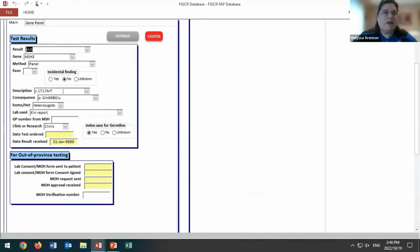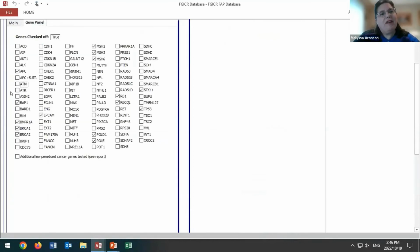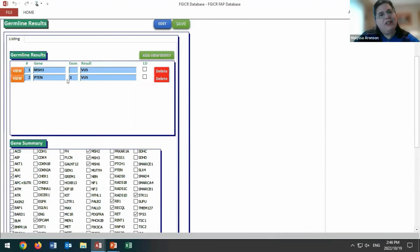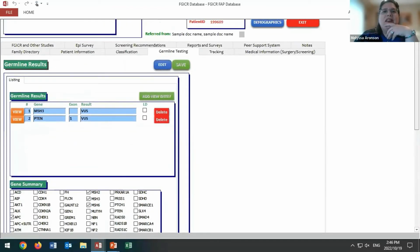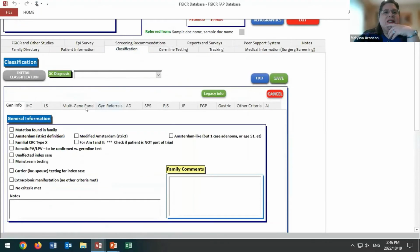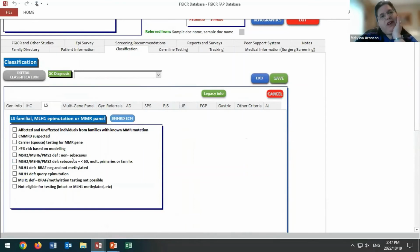So we store the description, the consequence, the exon, all of it is separate so that you can study it a little more easily. And then if it was done on a panel, we're able to check off the other genes that were tested on the panel. And then if they had multiple tests, which they do here, we have a gene summary, which is able to track all the genes that they've had tested in multiple tests if the panels have been updated. We also track classifications. So for example, these are all different areas that people get referred in, but for example, for Lynch, were they referred in because they had an IHC deficiency or because they were MLH1 BRAF negative? So why are we seeing them, to track who gets referred into a clinic?